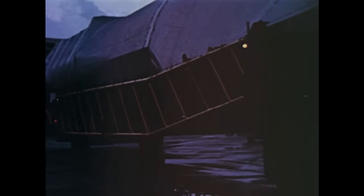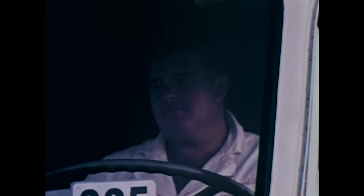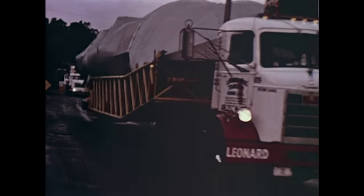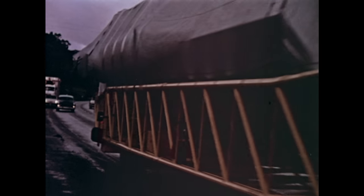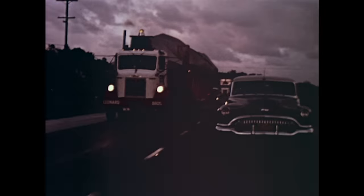This is the United States Air Force Atlas, the most advanced intercontinental ballistic missile in the free world, transformed from blueprints to flight with an urgency unmatched since the Manhattan Project. Identical in size and power to the Atlas that was hurled into orbit around the Earth, this missile is destined for flight test on the Atlantic Missile Range.